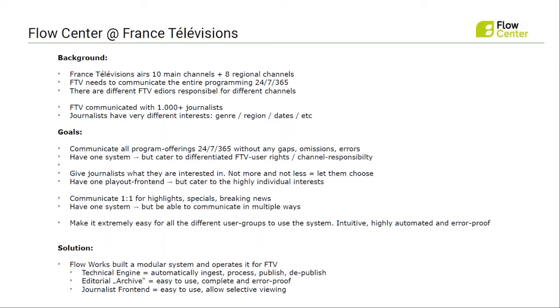But to meet our goals, which is primarily to communicate all of the program offerings, 24 hours a day, every day of the week, every day of the year, without any gaps whatsoever, without any omissions, and very importantly, without any errors, including, of course, errors which might arise from a technical point of view, or which might arise because it's unsure whether the rights are totally cleared. So we had to have lots of checks and balances in the system. I'll show you some of that in a minute.